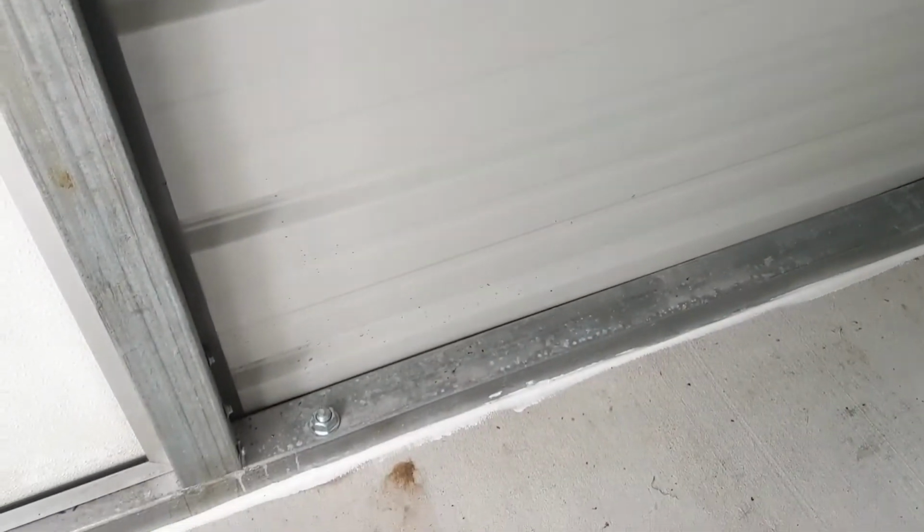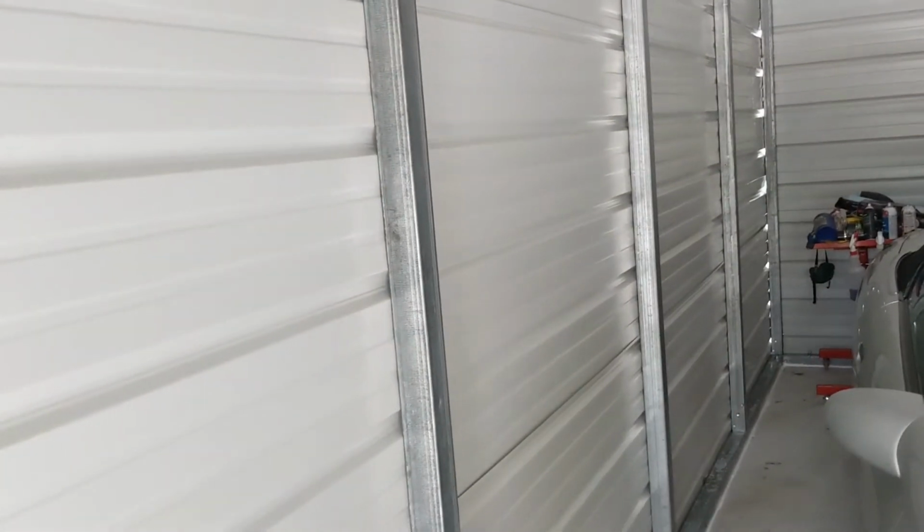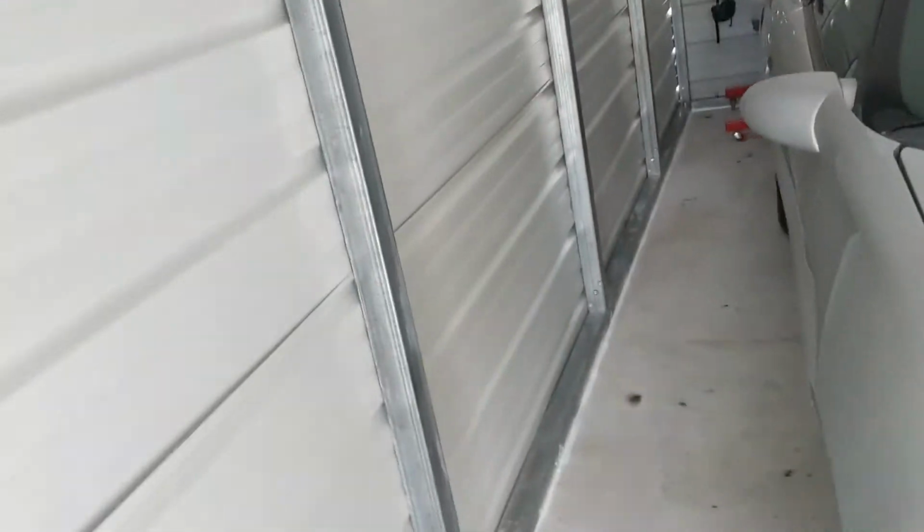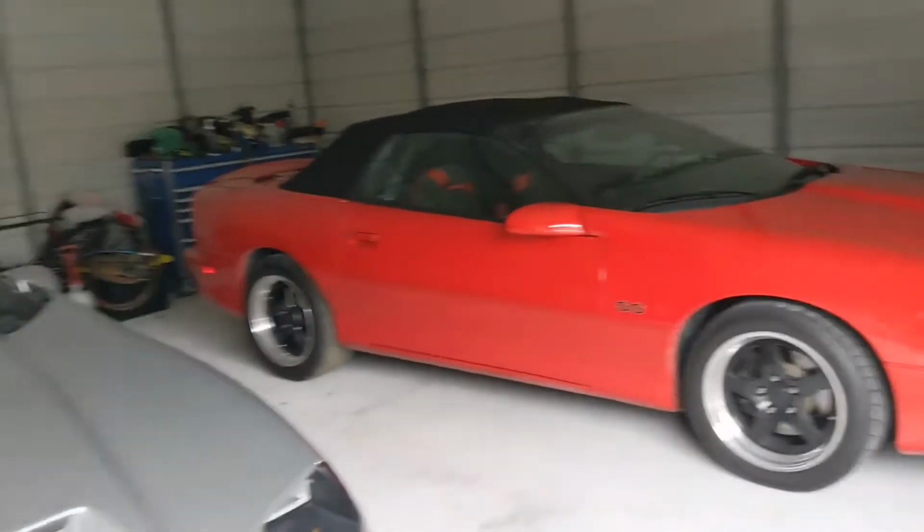The framing is really good. They really put some fat. Your concrete has to be 4 inches all the way through, so make sure if you're gonna put it on a slab. You don't need a slab to put the building on. You can put it on gravel or dirt. They know more about that, but I needed it in concrete because I'm gonna be working on my cars.